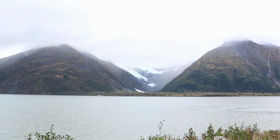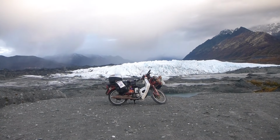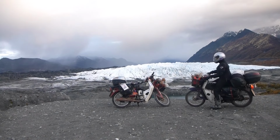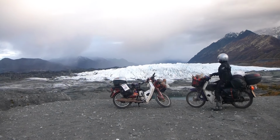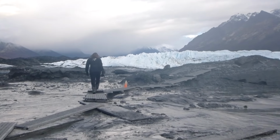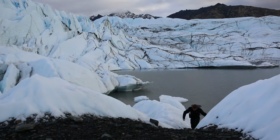The next day saw us go by quite a few glaciers, and we got so close to one that with a little diversion we could actually park up and go for a walk on it, as Rachel's acting debut will now reenact. We followed the boardwalks over the mud to get to the ice, and once there we just sort of walked and climbed around a bit really, but it was very pretty.